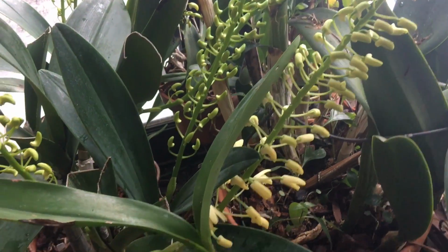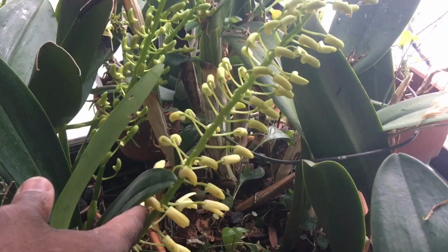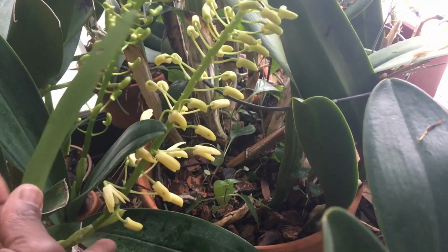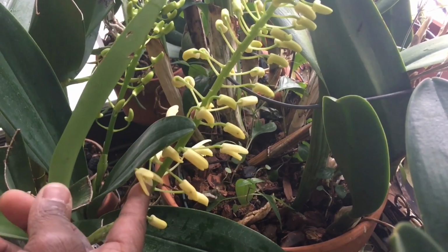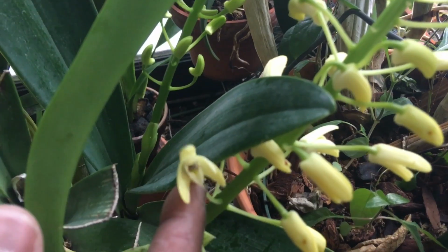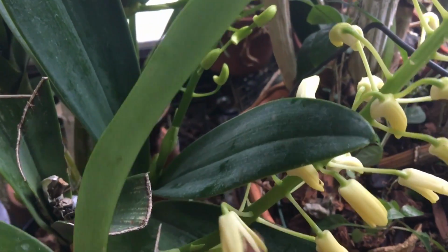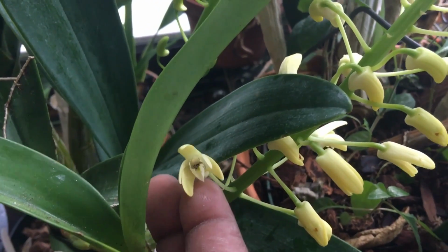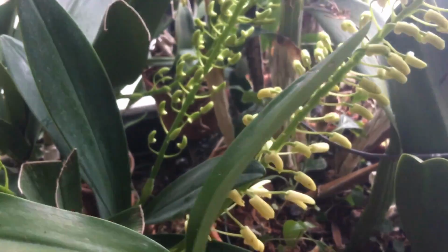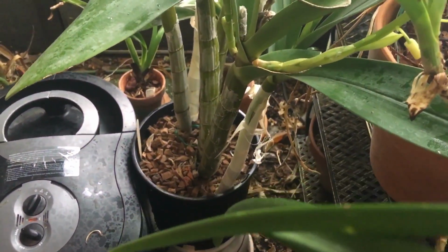This is my Dendrobium speciosum. Finally, some of the flowers are slowly opening. Just a couple though, not really smelling anything yet. Here's what the flower is going to look like. If I can focus, I think it's going to. Anyway, this is an Aussie Dendrobium, very fragrant. Likes a winter rest until new growth.